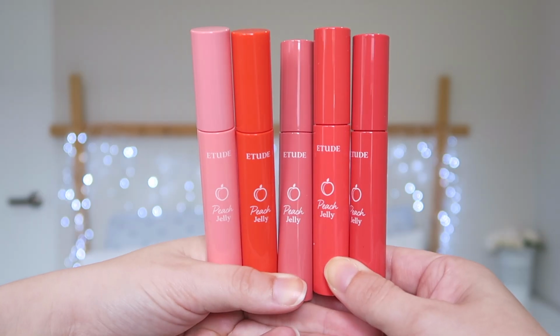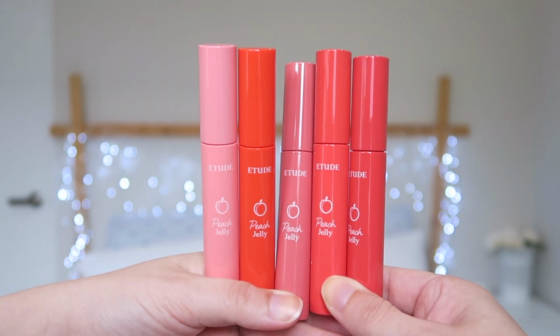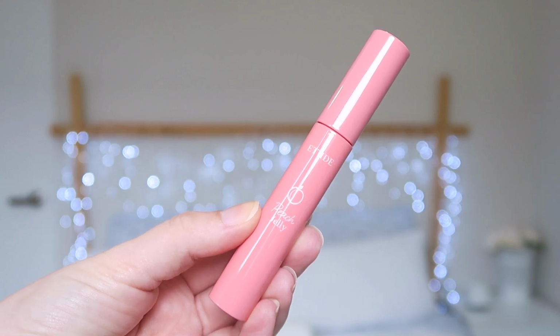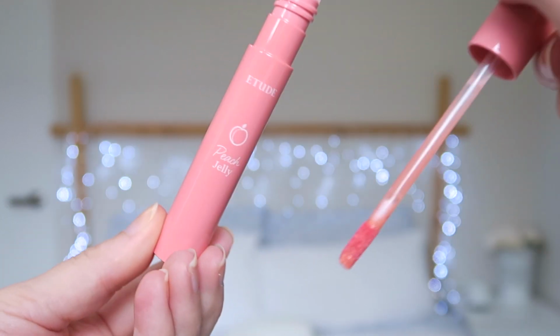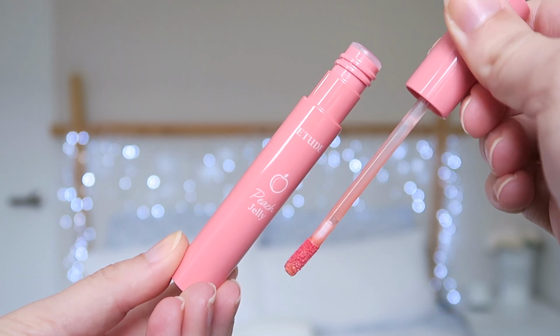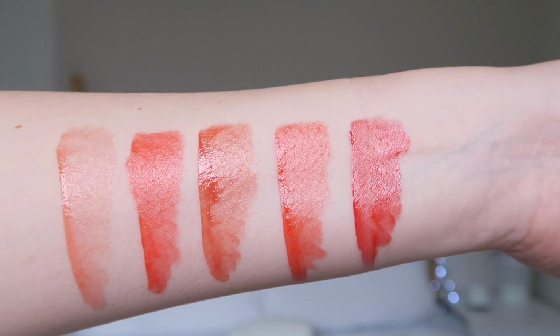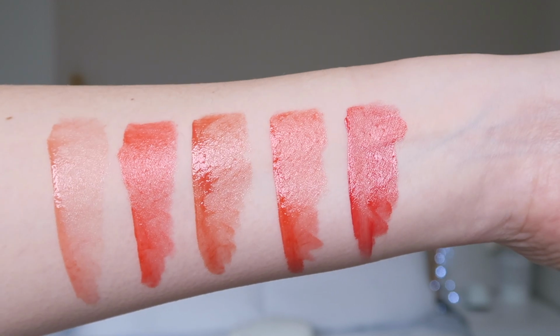The packaging of this product is pretty simple. They come in a nice glossy looking tube, which is quite tall. It's taller than your average lipstick or lip tint, and they have also got the right colors on the outside. I really like that the outside is colored, even though a lot of the colors are quite similar. Like these ones, it's a little more difficult to tell apart. These three are harder, but these two are pretty easy because they're quite a lot different.